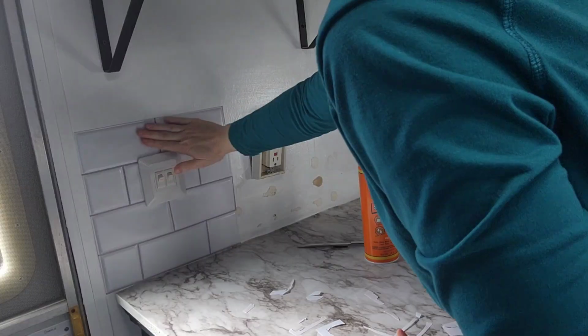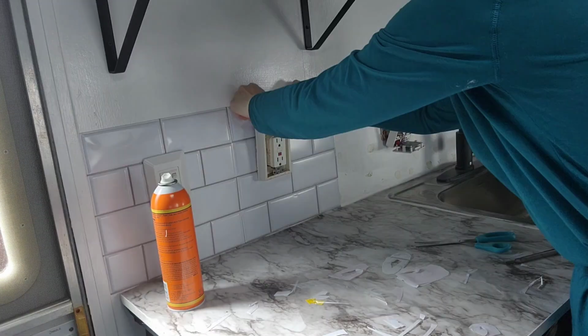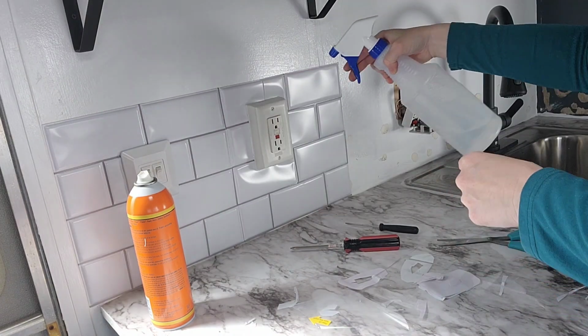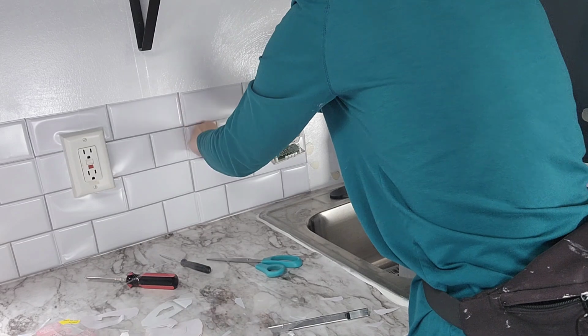It is really tricky doing these cutouts for all these outlets along the backsplash wall. But all things considered, this is one of the easiest DIY projects I've taken on with this trailer, so I'm pretty happy about that. Mama needs a break, absolutely.